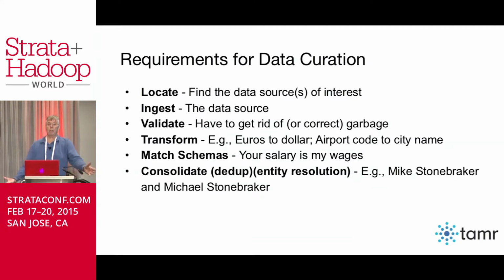So if you want to do data curation, life is actually very simple. You want to find the data sources of interest. You've then got to figure out how to parse them and ingest them into some central place. Most people are willing to admit that around 20% of the records in any data source are garbage. So you've got to get rid of or correct garbage.